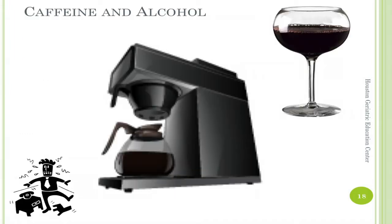Now, caffeine and alcohol can have negative effects on the body, especially when under stress. When consumed in excess, a person is submitting their body to a stress sort of seesaw reaction by alternating between caffeine and alcohol. Caffeine is a stimulant. Too much caffeine affects the body just as stress affects the body.